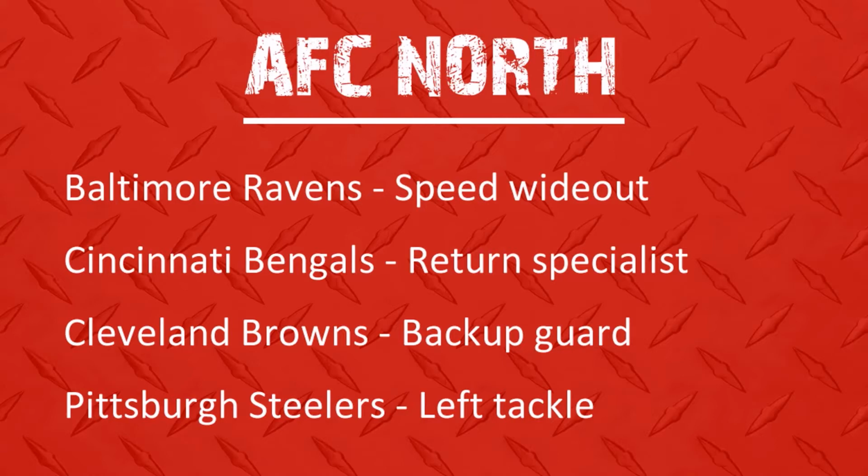Ethan Pocic figures to be the primary backup center, and can line up at guard, but is not really somebody who you want being on defense as a puller or driving people off the line in combos. Chris Hubbard should be a solid backup at those 2 tackle spots, but once you look beyond that, it gets pretty thin, with names like Michael Dunn, David Moore, Drew Forbes, Hjalti Froholt, and 7th round pick Dawson Deaton competing for the final roster spot.